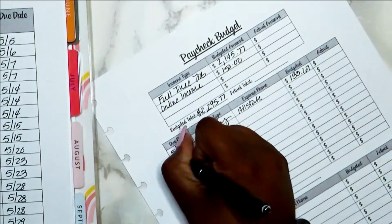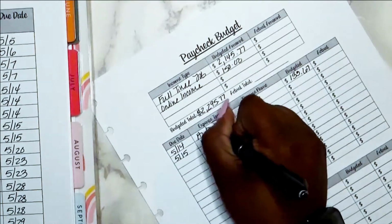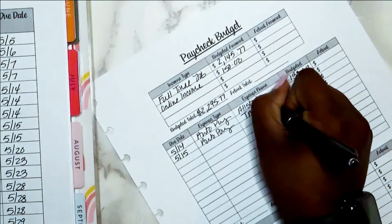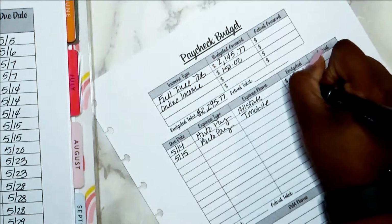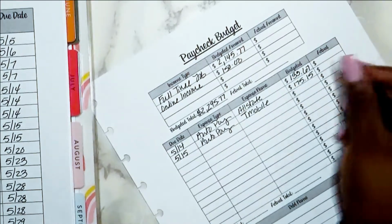And then on 5/15, we have another auto pay, and this is going to be T-Mobile, which is our phone bill. I have yet to look into Visible. I need to do that. I just have not. So that's going to be $175.15.